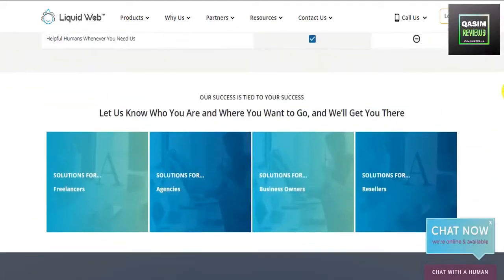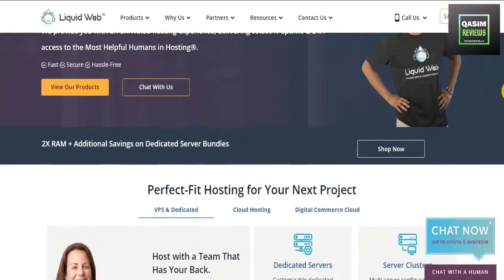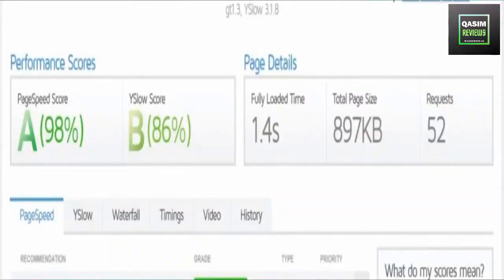Then we went ahead and tested the speed of our website using GTmetrix. And the result is 1.4 seconds, which makes them one of the fastest hosting providers, and they easily pass Google's recommended site load speed of 2 to 3 seconds.